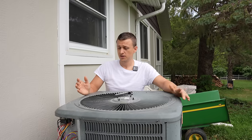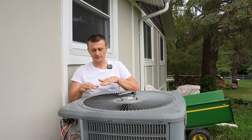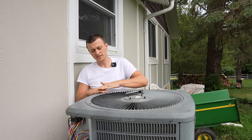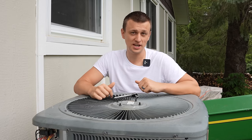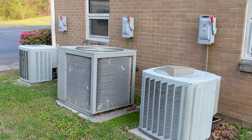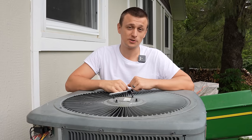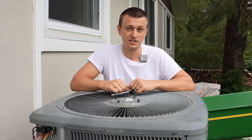If that's not enough, what you could do is put a washer between the bolt and that shroud to just raise it a little bit so it's not making contact. Or the easiest solution yet, I've seen people simply take a big brick and put it right on top of their air conditioner. And that seems to work just great. They say they've had it like that for 5 or 10 years and they don't care that there's a brick on top of their unit.